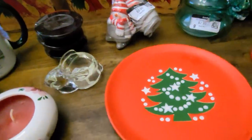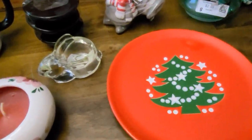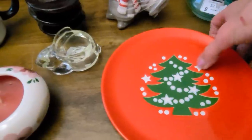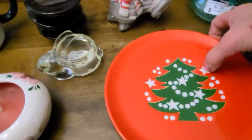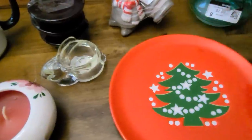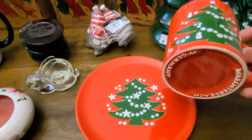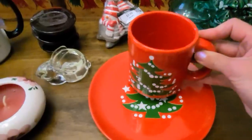Here is our German Wachtelspark pottery Christmas tree plate. Absolutely lovely. I love this design. It's so timeless. If you're not familiar, this part with the stars and the snowballs here is unfinished pottery, and obviously the red is glazed. I wanted to bring out and show you a matching mug I have in my inventory, and I am going to offer the two for $25.